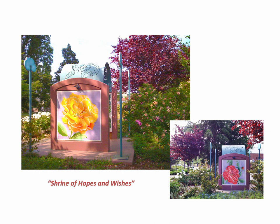This is called the Shrine of Hopes and Wishes. It's on Beacon Avenue South and South Rose Streets across from the Van Asselt School. This was created as a shelter for the people who were on their way to catching a bus, and the community wanted something that was peaceful and where they felt protected.